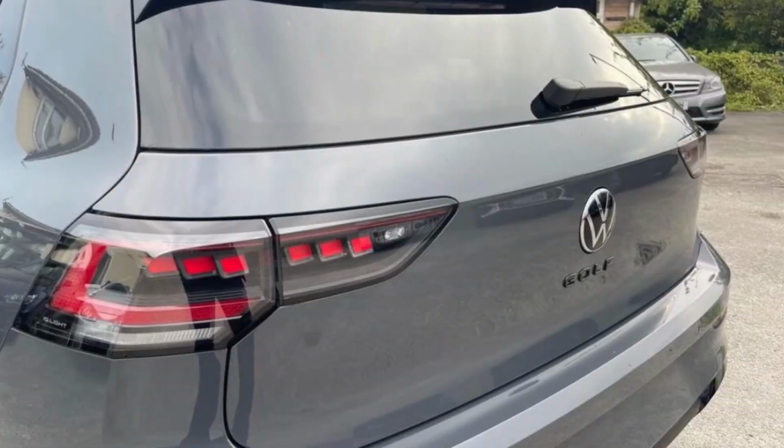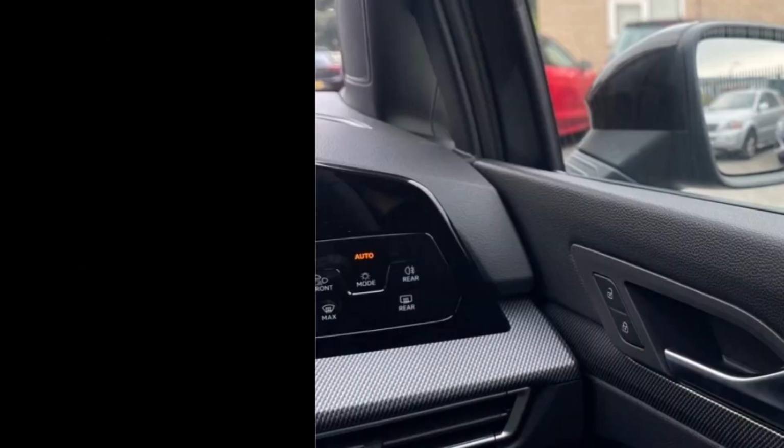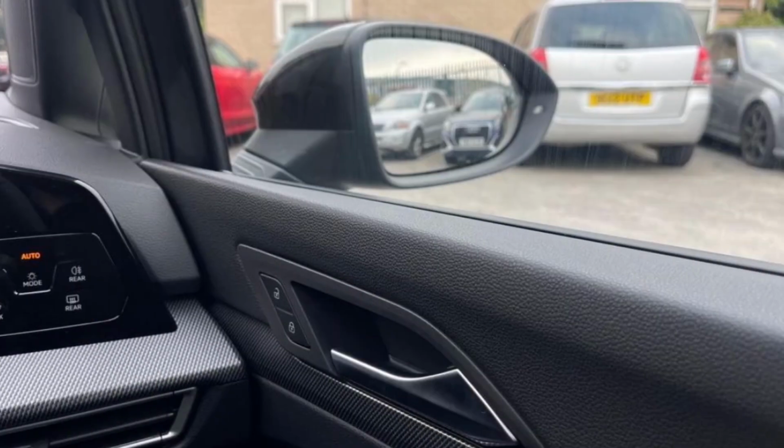Plenty of images to go through, particularly on the outside. The Golf lettering in black is quite nice. Yeah, that's quite a nice view too. Quite a special car. Quite strong money, I would probably say.